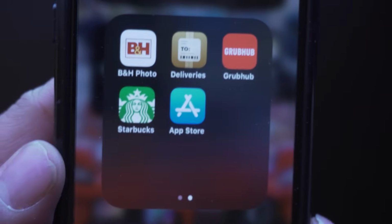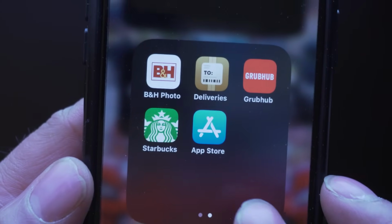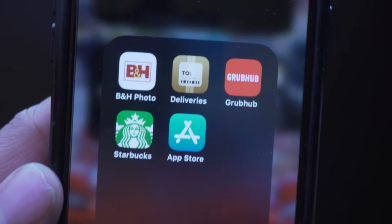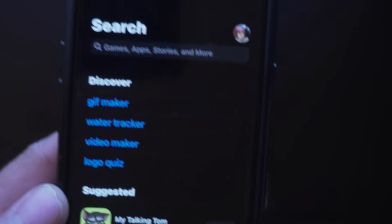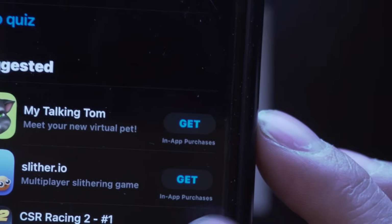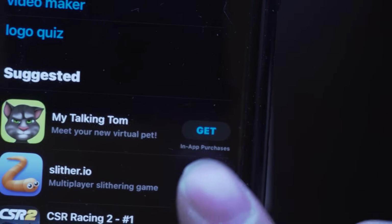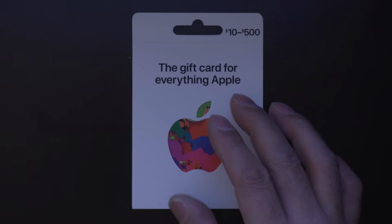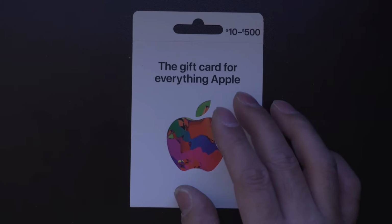So as you can see right there where it says App Store, this gift card can only be used in that App Store. So when you tap on that, whatever apps you buy on this, no matter what it is, if it says get, like right here where it says get and then in-app purchases, basically whatever in-app purchases you buy on this, you can redeem with this card if you have a certain amount of funds on it.